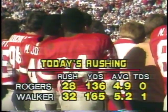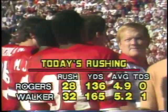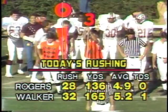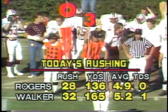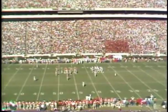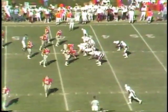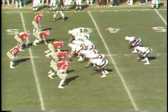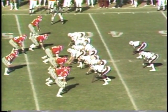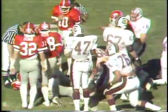Rogers has carried 28 for 136. Walker 32 for 165. But Herschel had a 76-yard touchdown run. Well, that was a story at the beginning of the game, and it remains so. Third down, a half a yard. Quarterback Harper, first down, surging to the 45.